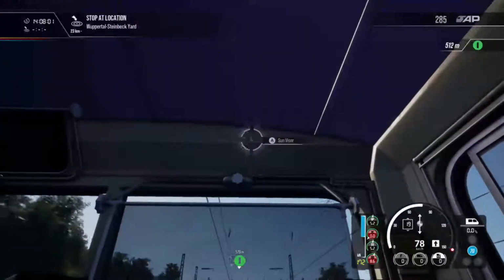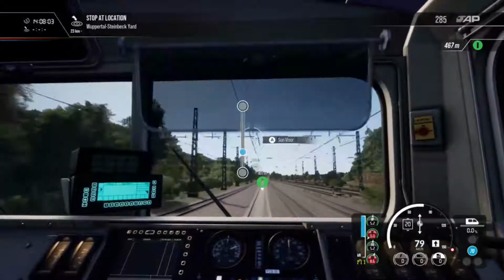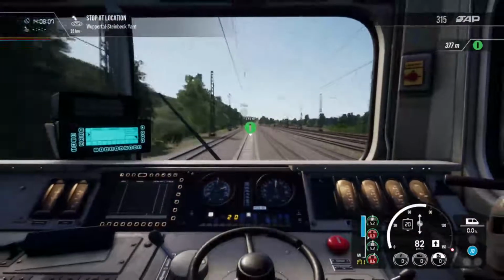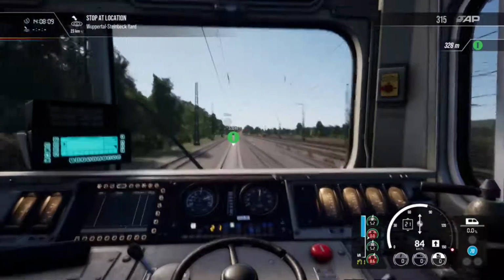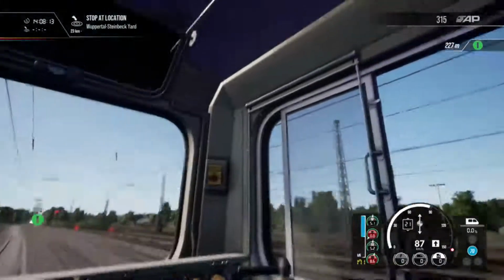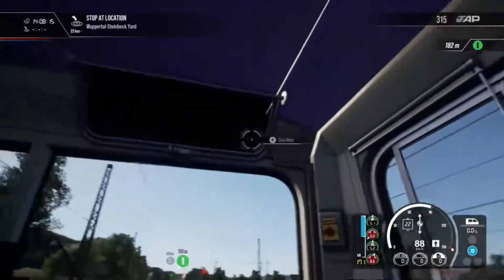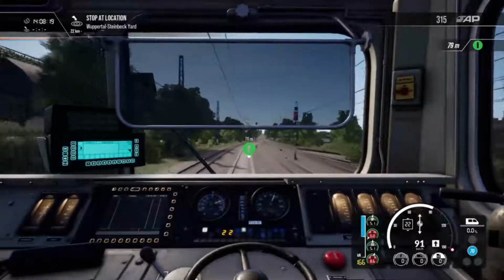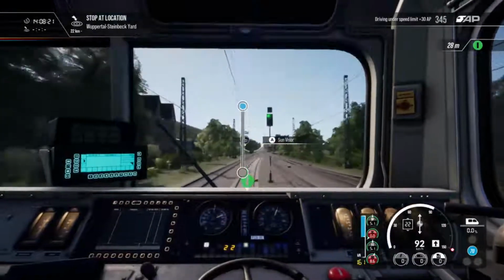Very practical sunscreens. I like that. The driver can still see through the darkened glass there. They're not looking at an actual blind. They can actually see. That's good.